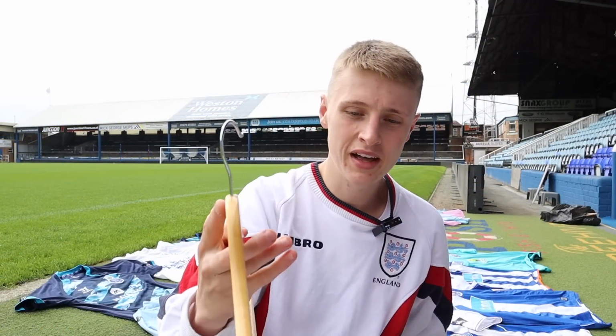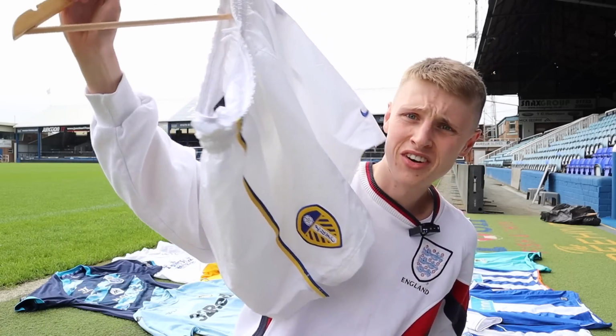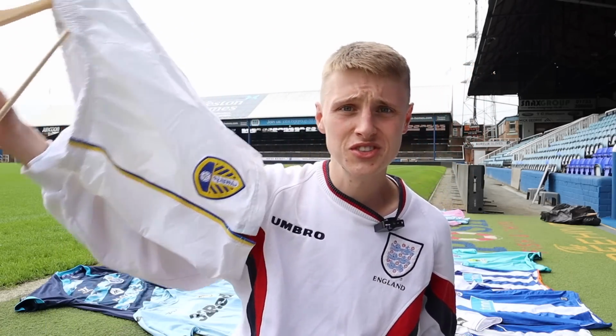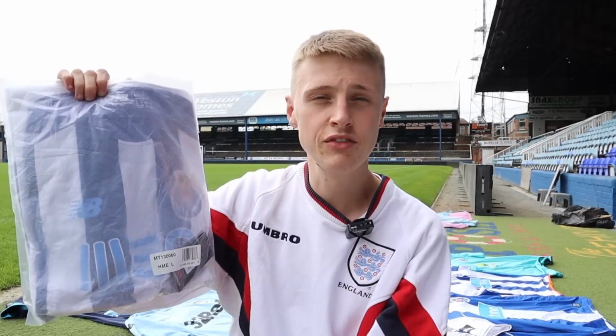I also have a pair of Leeds United 03 shorts. They come in handy in the bedroom. We've got this season's Porto home shirt, brand new in bag as well. I haven't unbagged it yet.